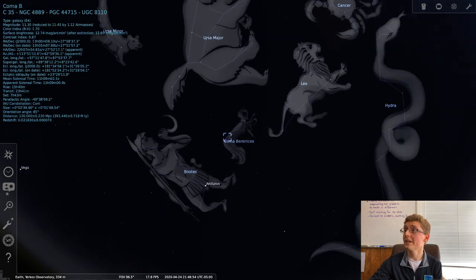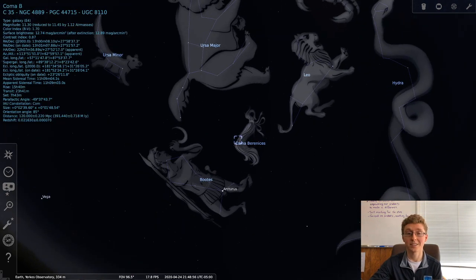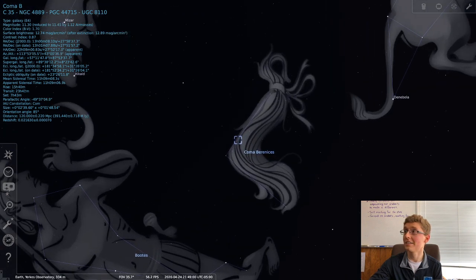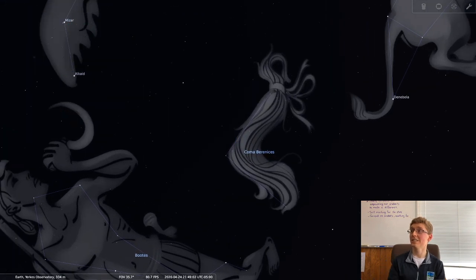So over here, we have Coma Berenices. Now, Coma Berenices is kind of an odd constellation in that, as you can see, it is just a lock of hair up in the sky. But it also happens to be the only constellation in the entire night sky that's named after somebody we know existed, as Coma Berenices was actually an ancient Egyptian princess.